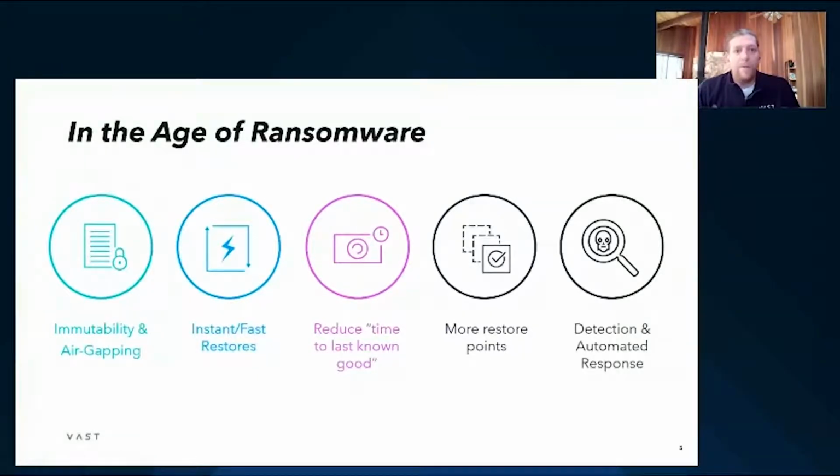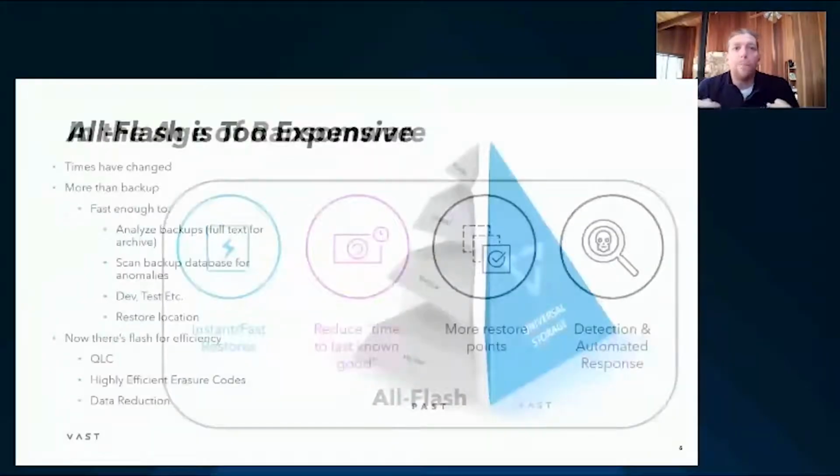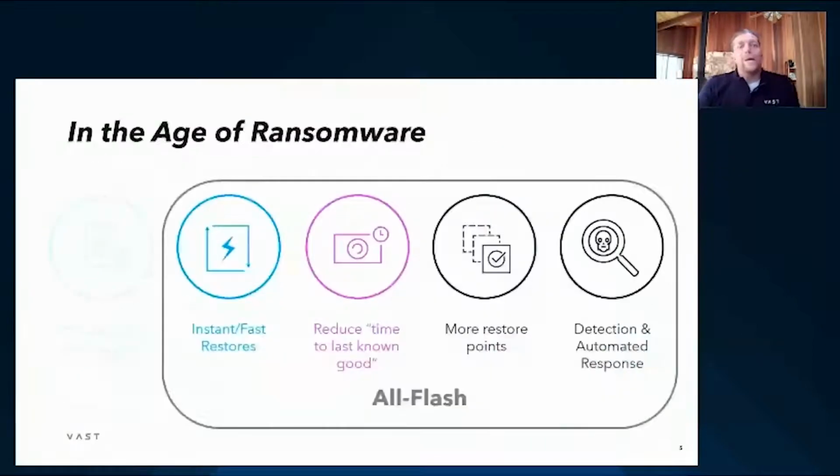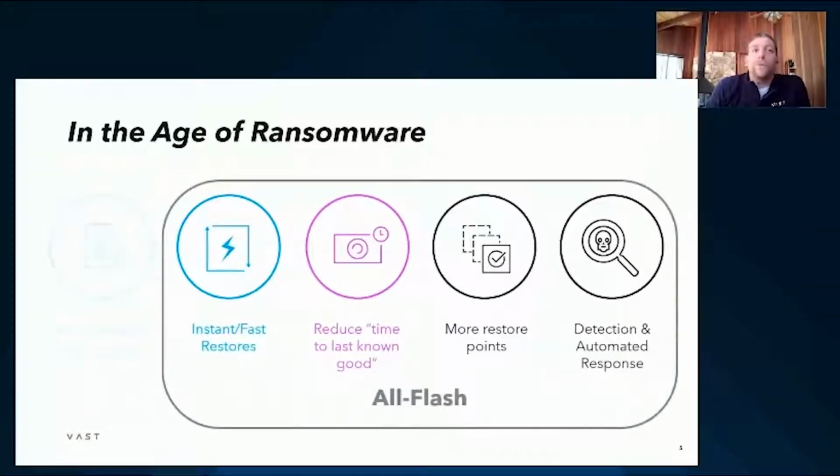So now if we advance here, back one. Here we go, thanks. In the age of ransomware, I would say that the last 4 bullets here require all-flash storage. The first one can be accomplished with tape and other technologies, but these last ones really do require all flash, for some of the performance reasons that Howard alluded to earlier.